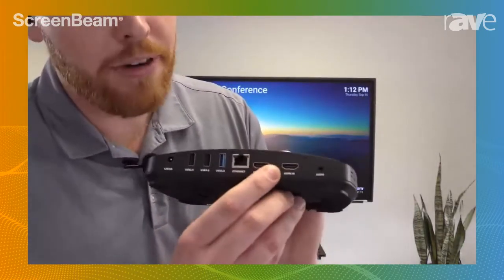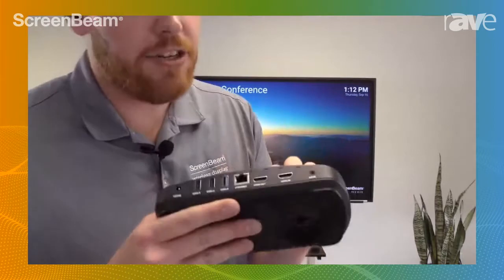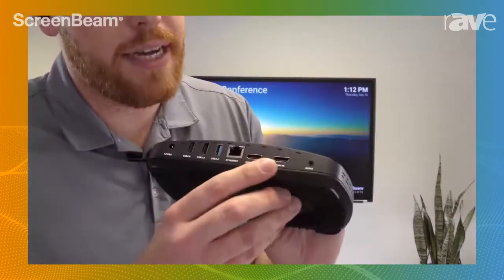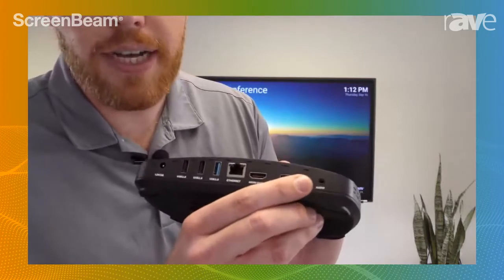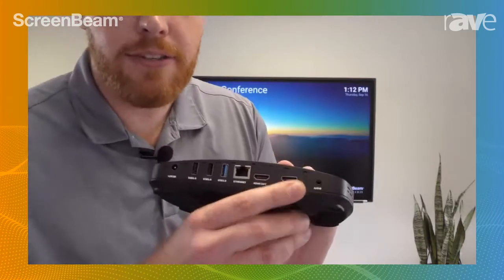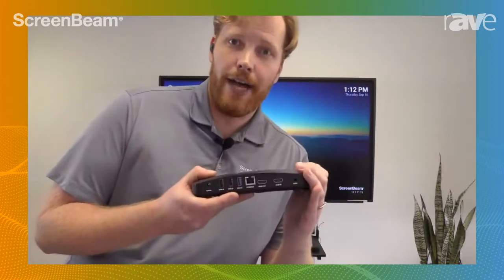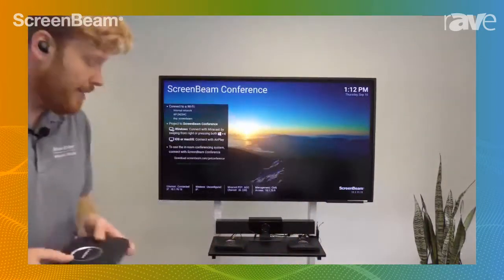We have an HDMI input as well, and we've actually got an HDMI auto switch built into the Screenbeam that's got some customizability that you've got control over. And we've also got that legacy audio output. So if you have customers that have systems that run on that audio output, they're still going to be able to make use of that.